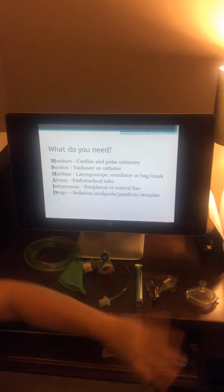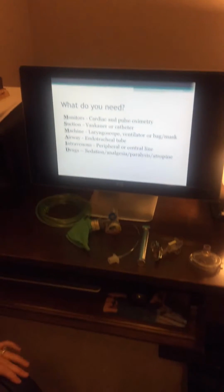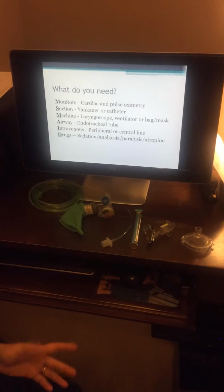So what do you need? I only have limited supplies here, so hopefully you guys are familiar with what a monitor looks like. You're going to have them on a pulse ox on the monitor. Preferably put the pulse ox on the right wrist. It's a preductal sat. You're going to have suction available. Whatever you got is good.